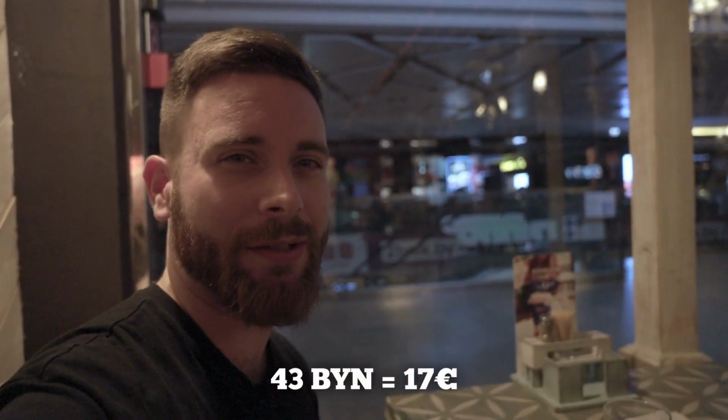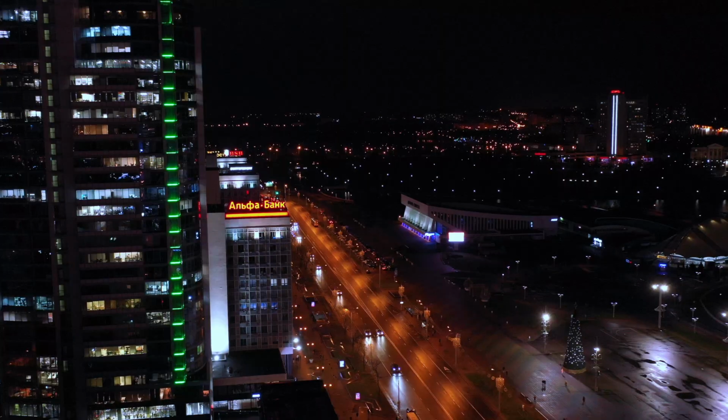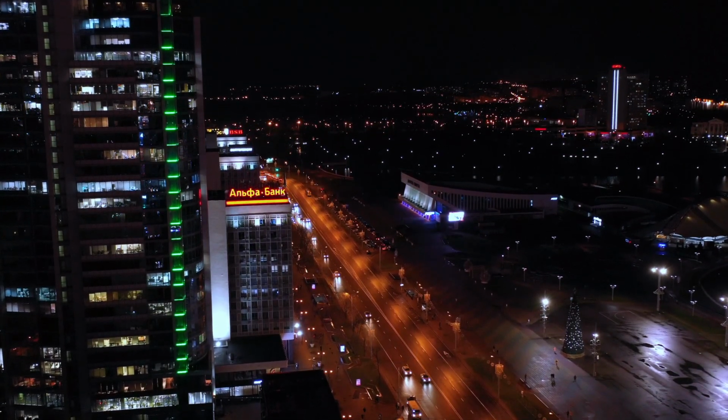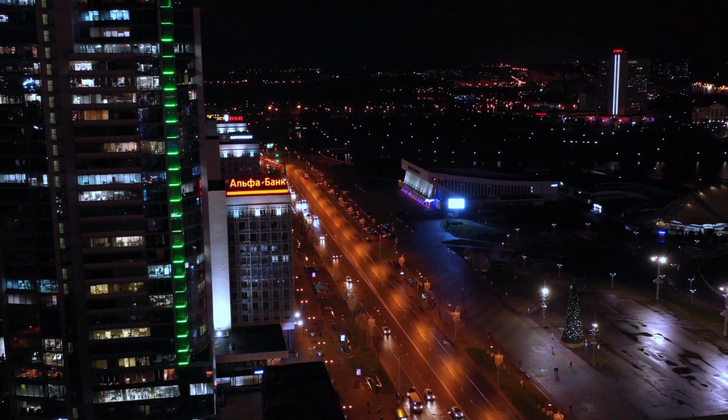We're good. All of that cost us 43 rubles. And for that you just get very, very amazing traditional Belarusian food. Whew. I'm full. Me too, me too. And there it is, another day well spent in Minsk. Of course, there is a lot more to do and discover.